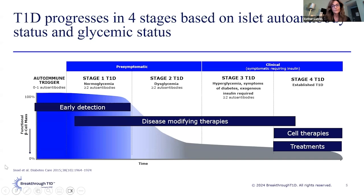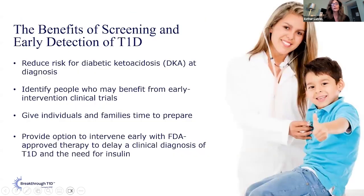The next one, I'm going to just show the benefits of screening. As I mentioned, it reduces the risk for diabetic ketoacidosis at diagnosis. Detecting type 1 diabetes by the presence of diabetic ketoacidosis in the emergency room has a lot of effects, even long term. So there's a lot of studies and a lot of data that shows that preventing DKA at diagnosis is important, and it's key. Another benefit is identifying people who may benefit from early intervention clinical trials.